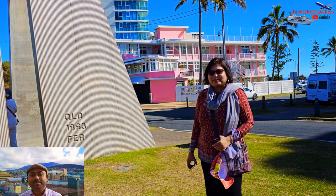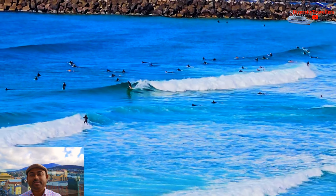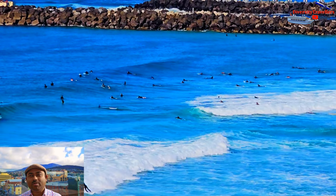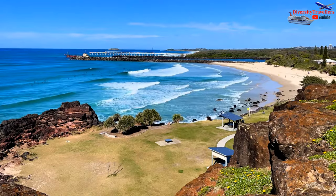So it's a fascinating place, partly because it's covering two states, and also you can go to the sea beach and it's a surfer's paradise. A lot of surfers enjoy the sunny weather and extraordinary waves all day long. So we had a good time there. We walked around Tweed Heads and Coolangatta, and we had a good time recording a lot of surfers doing extraordinary movements on huge waves. So please enjoy this video.